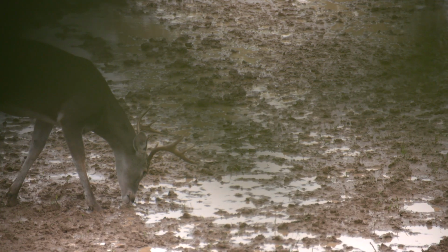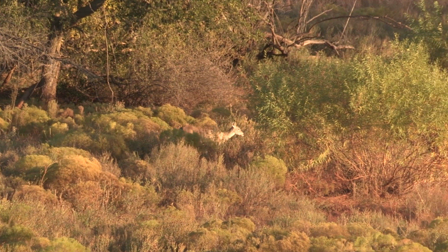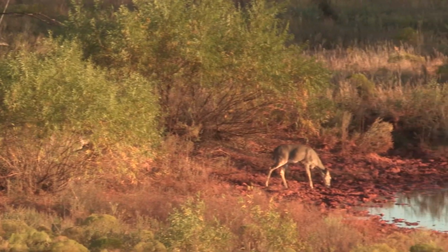Stomach shot deer may go to water. All wounded deer do not gravitate to water, but stomach shot deer may do so. However, it's not always a direct line to creeks or springs or ponds. They often take a circuitous route through heavy cover, traveling up or downhill to get there.